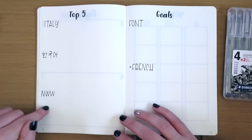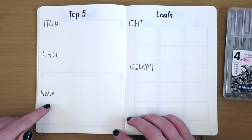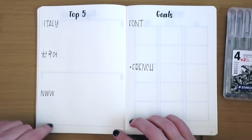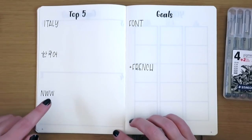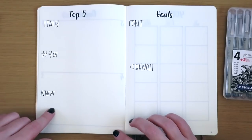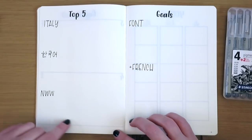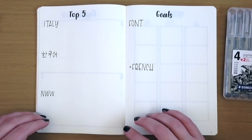The next one is no work weekend. And I think what I'm going to do for this one is probably draw out some kind of grid with each square representing a week, and on every week where I don't work on the weekend, I'll fill it in, and any weekends where I do work on the weekend, maybe I'll do it in a different color so I can keep track of how that goes throughout the year.